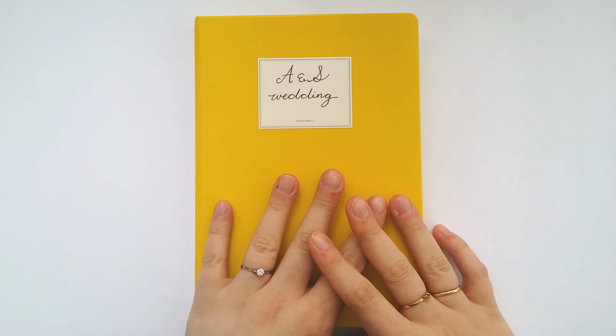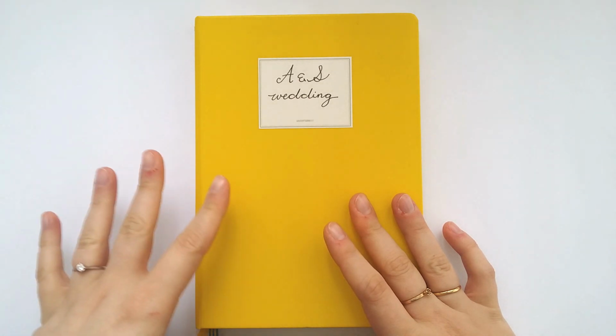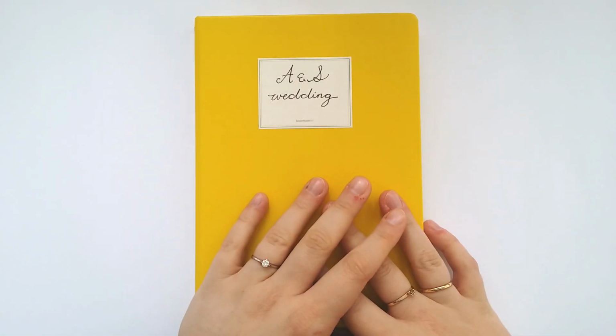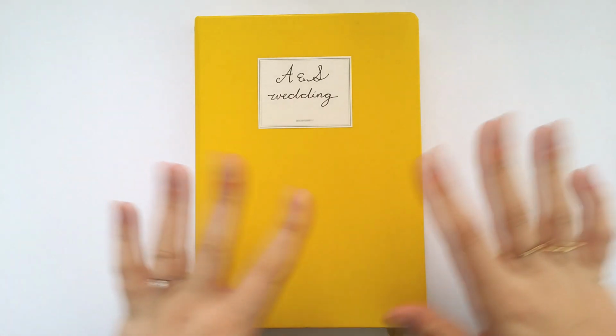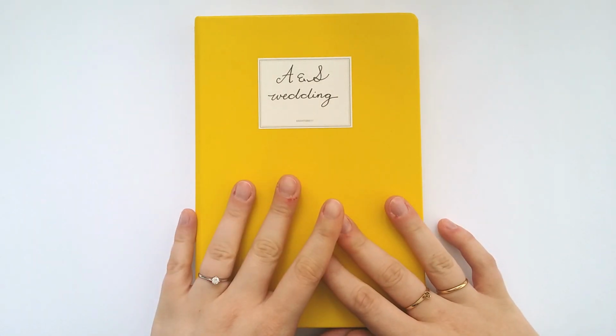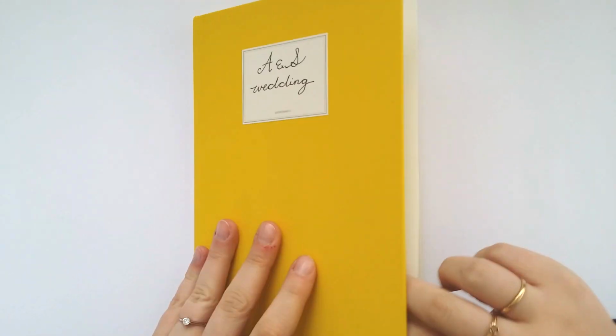Before I get started, I do want to say that my fiance and I haven't actually picked a date yet. We aren't in the proper wedding planning stage. This notebook at the moment is primarily used to put notes about wedding planning. So anything that I find, like tips on saving money, budgeting, finding a venue, all of that goes in here. I don't know when we're going to set a date. It could be next year, it could be 5 years from now. We're not sure yet. So anyway, I just wanted to show you what I'm using this for now in case it gives you guys some ideas if you're also planning a wedding.